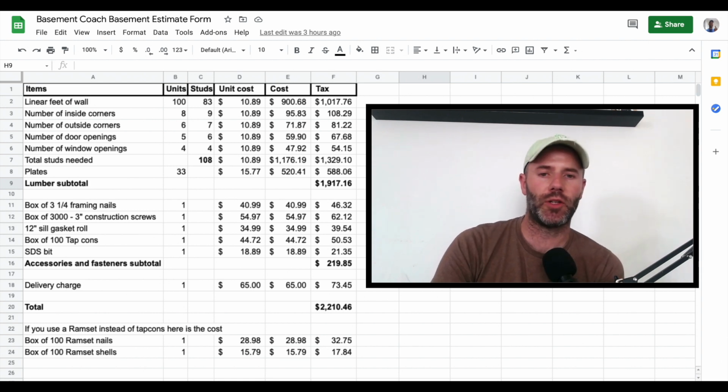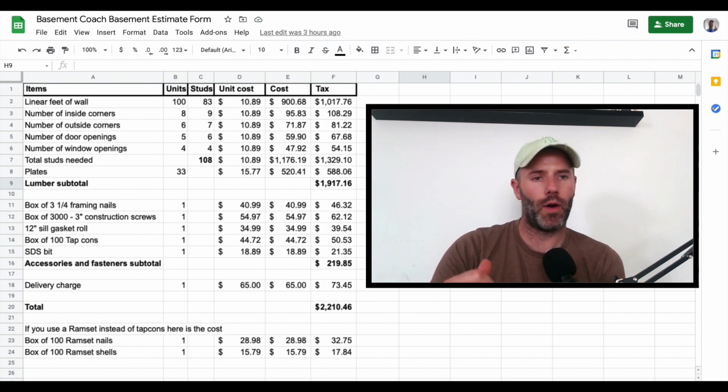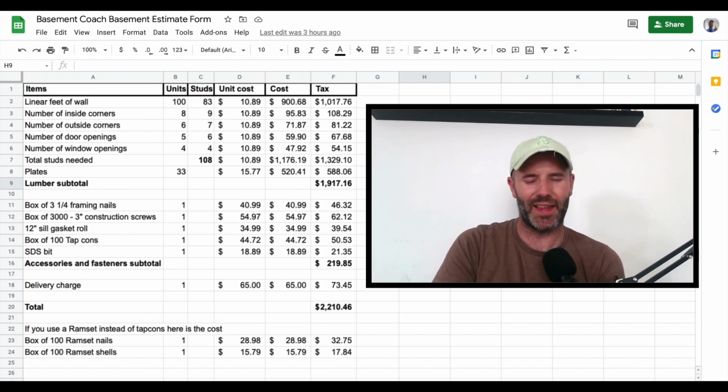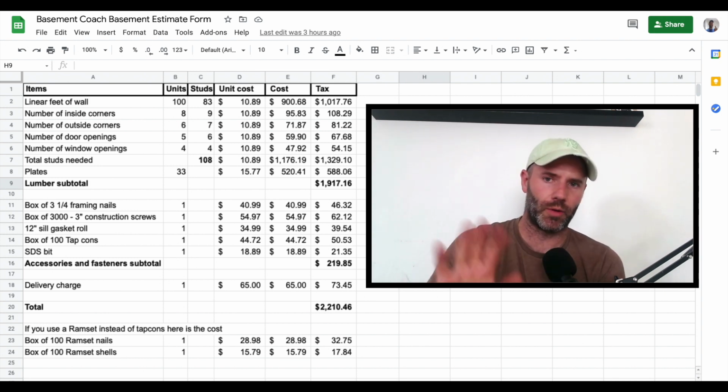I built this spreadsheet so that you could input that and not just get the number of studs, but the cost. Now, I did have one failure that I probably need to fix when I try to finalize it: the taxes in there are for where I live in Canada, which is 13%. So don't really take that, but use the other stuff. You could probably delete that column if you want. I'll make it shareable and you can have it.